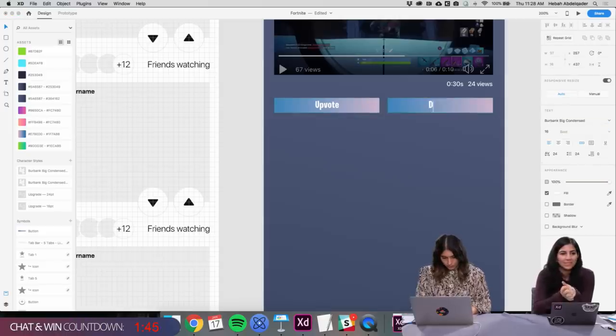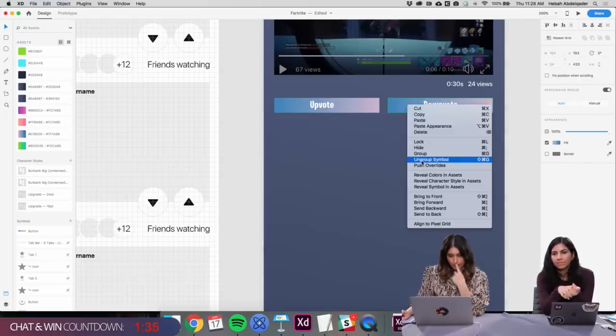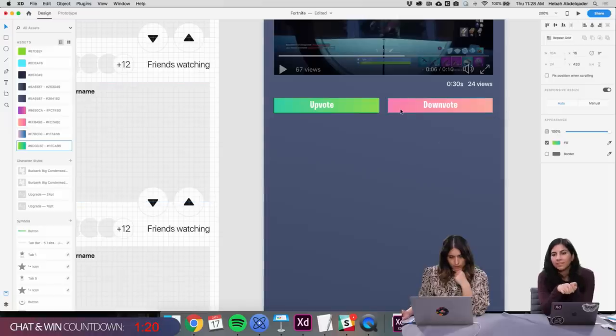All right. Downvote. We're going to center it. Perfect. So what I would like to do, I'm going to have to ungroup this symbol because I'm going to change the color and I don't want it to change the color there. Good point. So I think this looks cool. And then for upvote, the green, right? Yeah. That looks good. Or maybe for downvote, we can do the purple. What do you think?